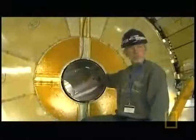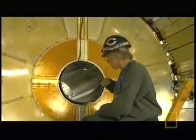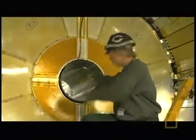We're now right at the center of collision. So the protons, if I look that way, protons are coming at me. If I look that way, protons are coming at me. Right in the center here is where they'll collide. So all this equipment where I'm kneeling is to measure the high density of particles that are going to come out.